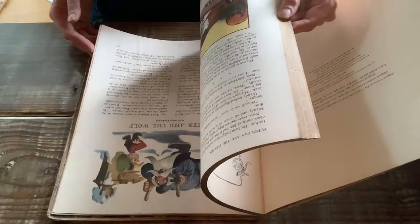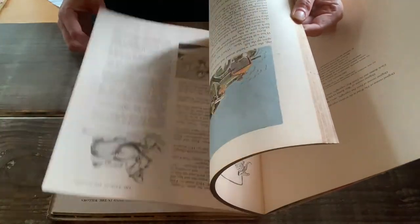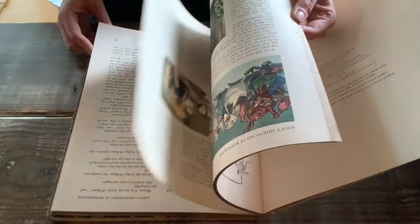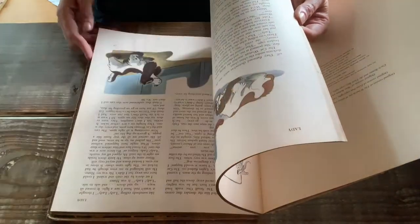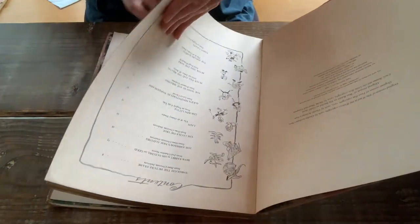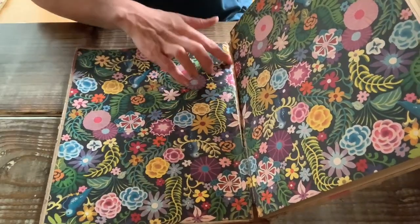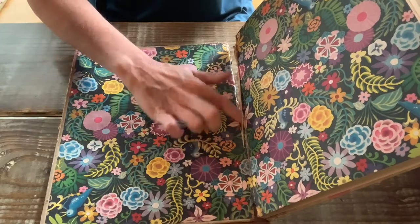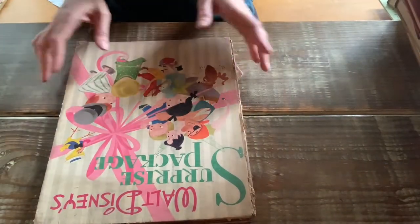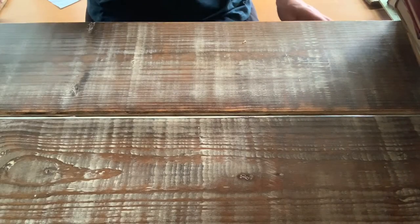Happy Valley, Peter and the Wolf, Peter Pan and the Pirates, The Wind in the Willows, Alice, Lady, Little Fir Tree, and then the back, you have the same pattern again, but this is where you can really see the damage in the book because it is splitting all up the spine. Isn't that wonderful? Such a delight. And that pattern, I swear, I love it so much.